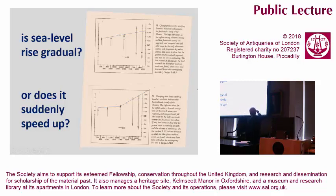But what you actually find is that there's a sudden change. The sea level rise isn't gradual, it suddenly shoots up at this point. This is modern day high tide and low tide, and that's the 14th century one. It's rising even faster now. I think this is what you call the Anthropocene. This is the great burning of fossil fuels and such like after the Industrial Revolution has caused climate change, if that's the right word, to speed up a bit.